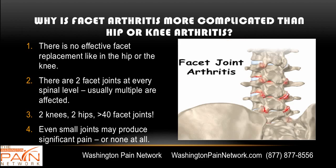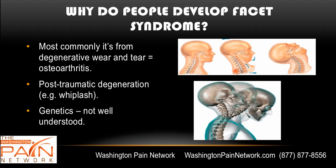There is no effective facet replacement like in the hip or the knee. This is what makes facet joint arthritis more complicated. It's not a ball and socket joint. It's not as simple. So we haven't been able to get a facet joint replacement that works. Usually you have more than one facet joint affected, usually 2 to 5, 7, 10, what have you. You only have 2 knees, 2 hips, and 40 facet joints. So even small joints may produce significant pain, or you may have a lot of arthritis and no pain.